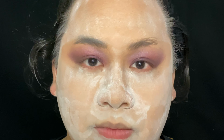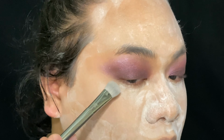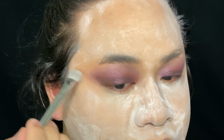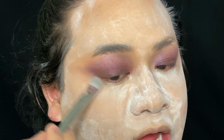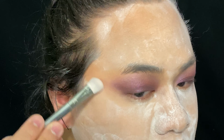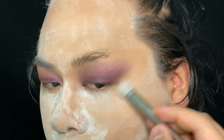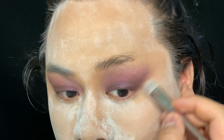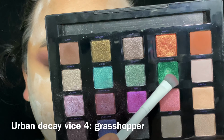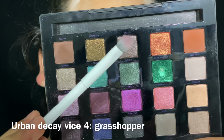So after Pandemonium, I'm just gonna take a fluffy paddle brush like this one that's clean, and I'm just gonna go over the edges like so, just to make sure that I have a more defined angle to my eyeshadow. So now that I'm done with the upper lid, I'm gonna go in with Grasshopper, which is this beautiful vibrant green right here, on a small fluffy paddle brush.